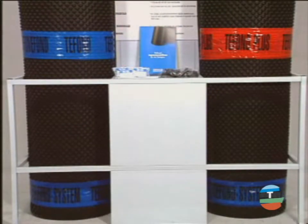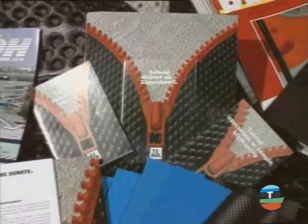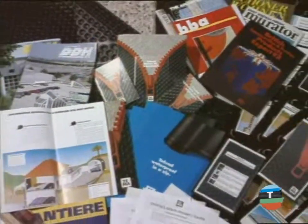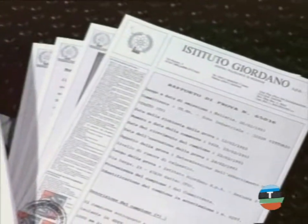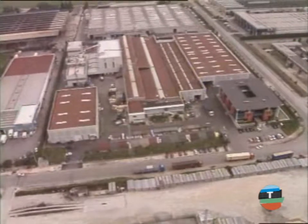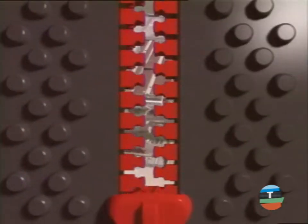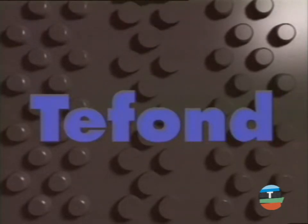To highlight the winning features of Tefond, an effective display is available. A comprehensive and constant ad campaign backs the product. A number of internationally renowned labs certified the mechanical and functional capabilities of Tefond, such as an exceptional compression resistance level, and these certificates place it at the top of its league. And this quality, synonymous with Tefond, is something designers and professionals in this field will no longer be able to do without. Tefond, to waterproof in a flash.